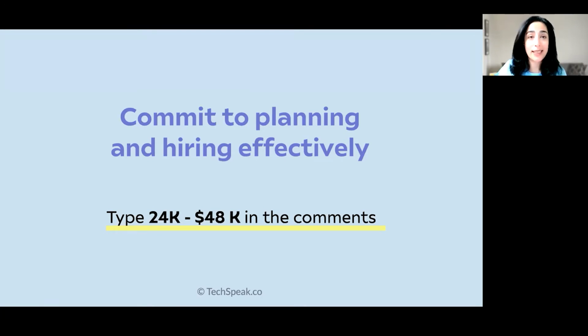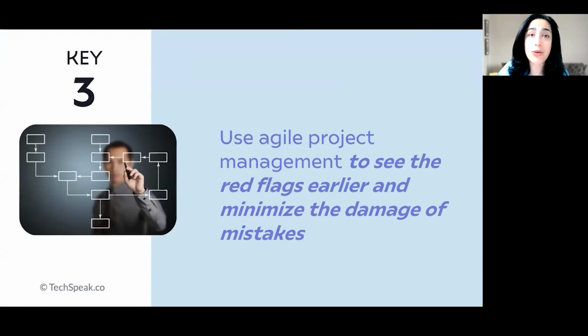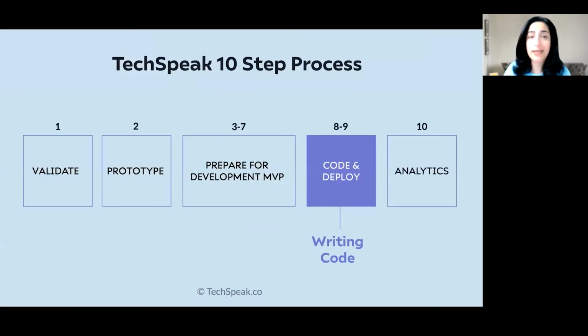Great. All right, let's go to key number 3. Use Agile project management to see the red flags earlier and minimize the damage of mistakes. So this is steps 8 and 9 in the TechSpeak process. So this is where we're actually writing code. There are 2 different project management processes that you can use, waterfall and Agile. I, of course, use Agile, and in a few minutes, you'll see why.